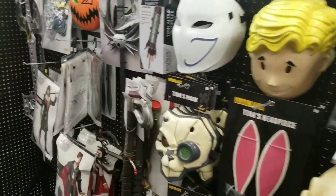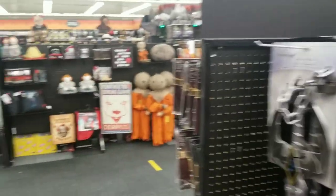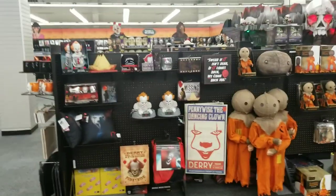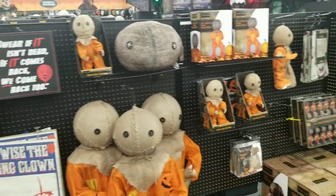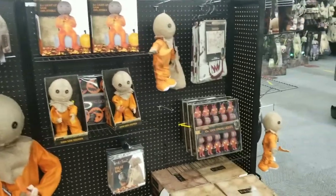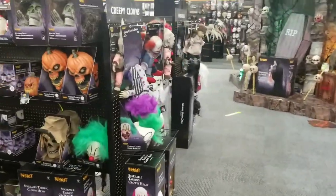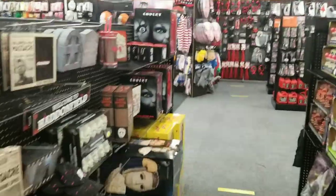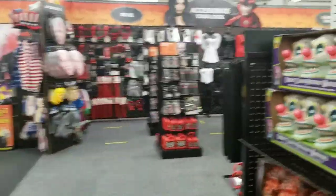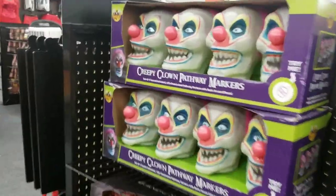Looks like Fortnite and Grudge stuff. Wow, look. That's crazy. There's your It. Sam's Side Stepper. Trick or Treat. Right down there. Man. A lot to choose from. I love these right here, the lights. Those are cool. Clowns are awesome looking.